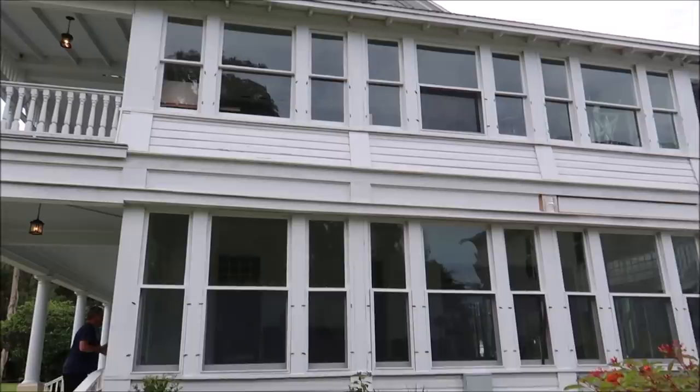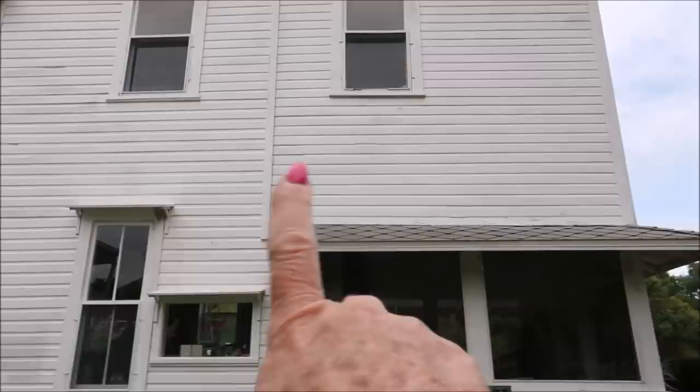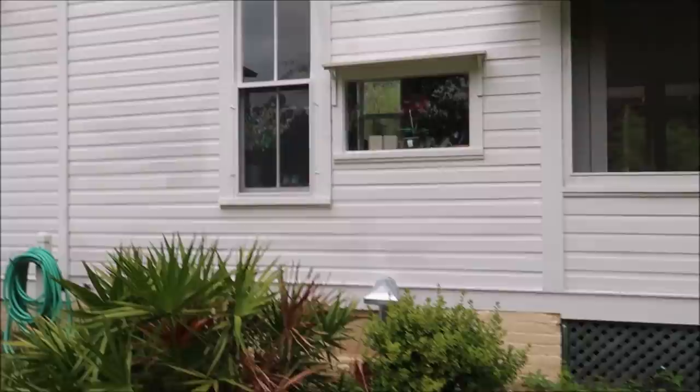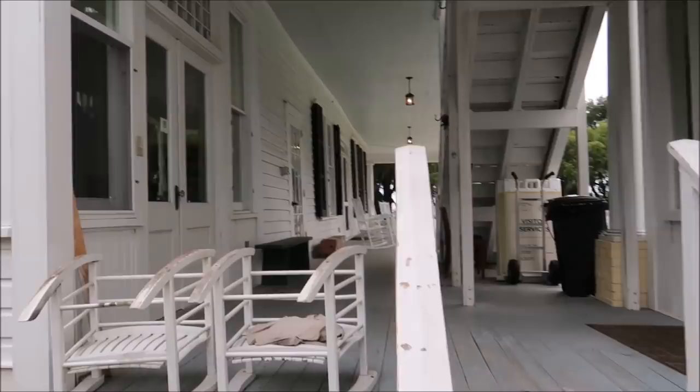Can you imagine? It's going to be 200 years old here in a few years. Now, I think this piece was built later, but I'm not positive. I'm definitely going to get you guys a story one of these days. Definitely. The grounds are gorgeous. The house is gorgeous. Can you imagine this being your family's plantation? Big old plantation.